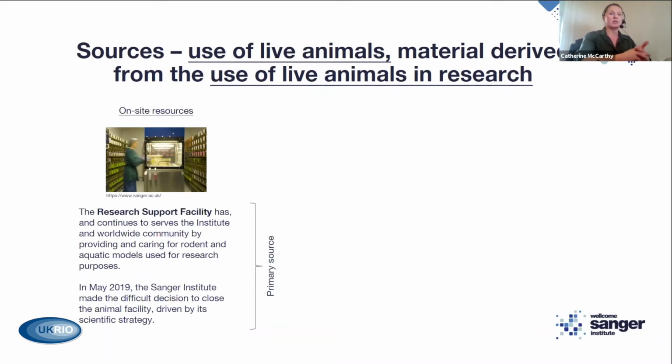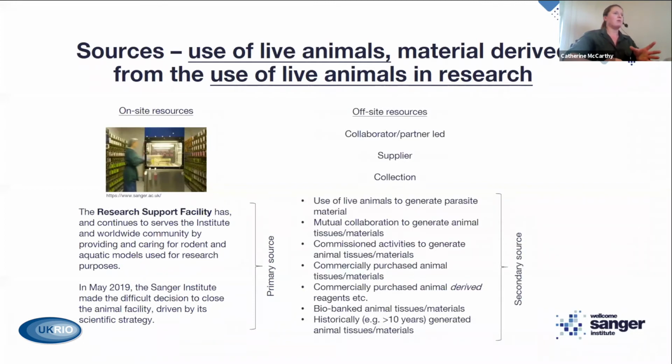This has been our primary source of the material, as you can imagine. An on-site resource has been invaluable. This, however, is due to close mid this year, a decision that was taken a couple of years ago now, just to mirror the way the science is going on site. So this primary source will shift. And we've already seen that.